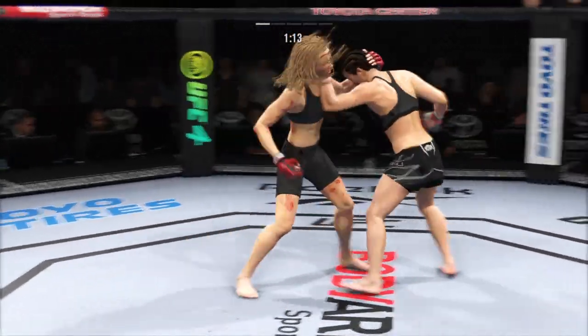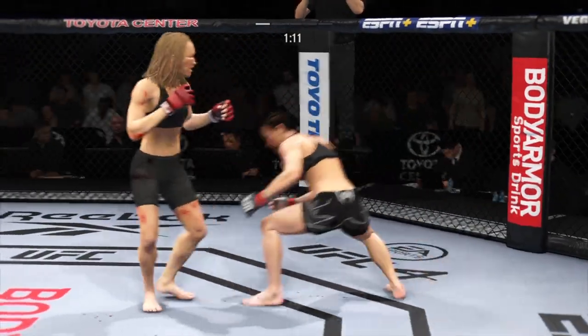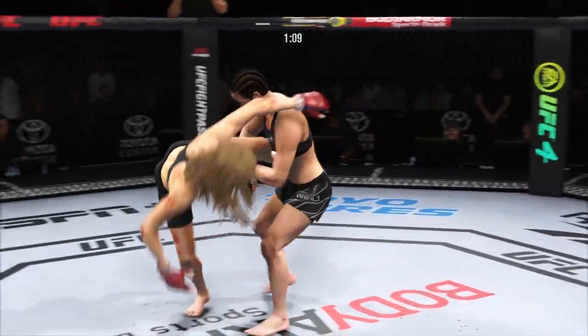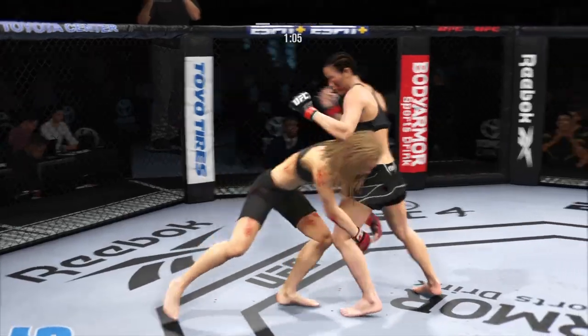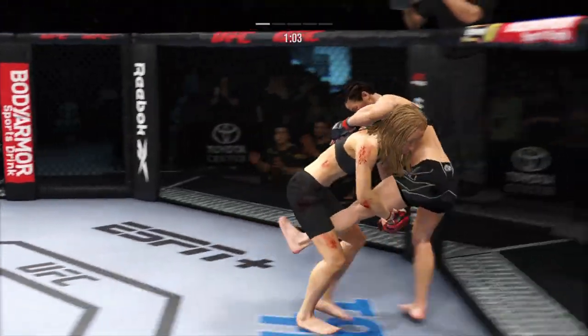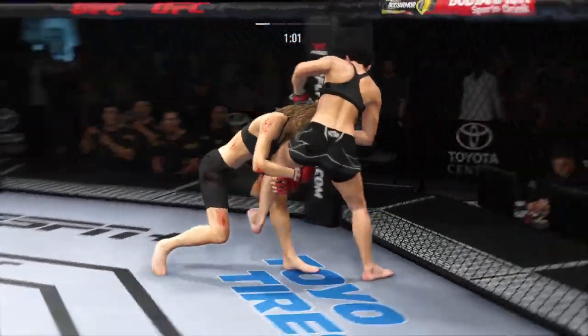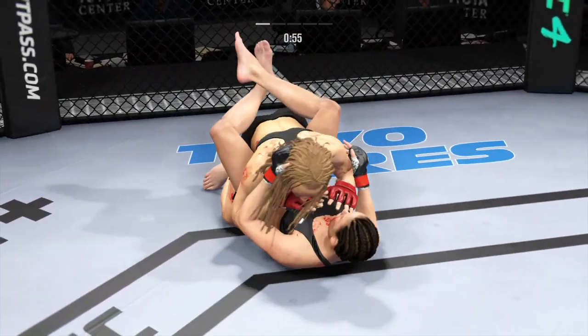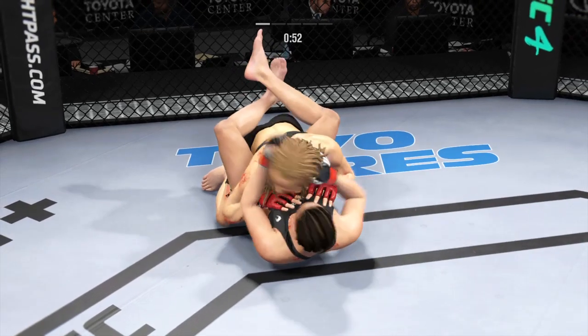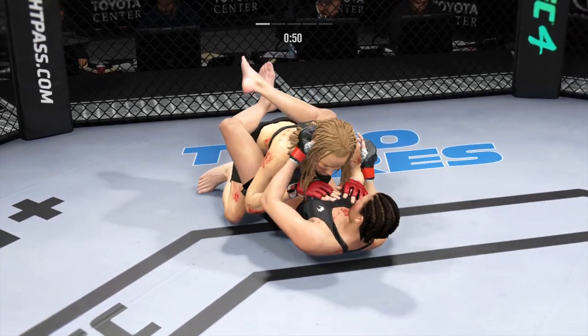Ooh. If your opponent has you in the clinch, pulling down on your head, landing punch after punch, you have got to clear that collar tie, reach back inside, and try to find space. Beautiful takedown lands. Under a minute to go. Well, pretty good work off of the bottom here by Zhang.